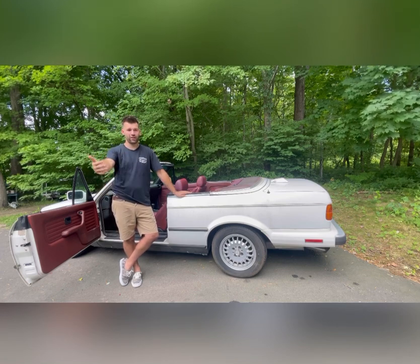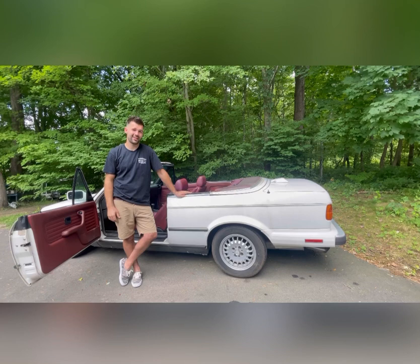Here's a couple of my favorite cars from the show and what I got to see and everything. So here's that.